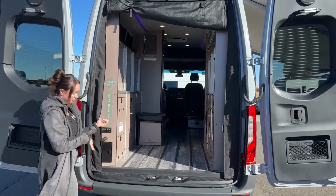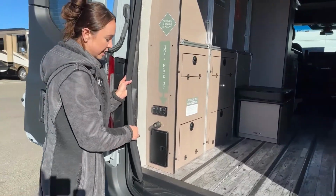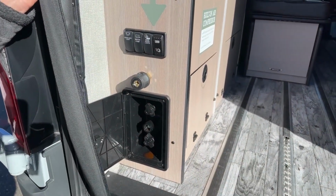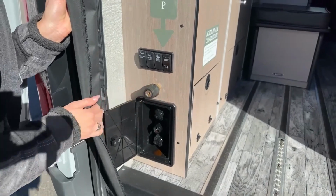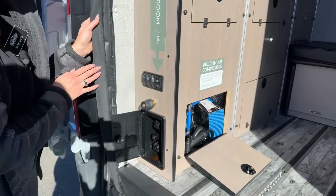Before I jump in here to kind of show you a little bit more of the storage, just because it's a little easier from the outside, I did want to just show you guys this over here. So you do have a nice outdoor shower, which will be the only shower in this coach, but you do have on-demand hot water. And then you have your air compressor right here, where you can connect. It is stored directly behind this panel here.